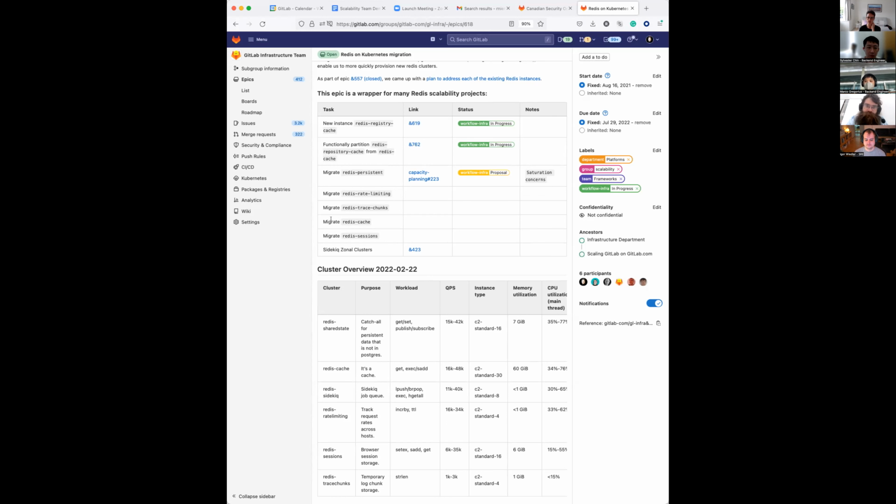And it seems like Redis cache's saturation problems are largely going to be resolved by the TTL and increasing the boxes. So then it's about looking at Redis persistent, but it feels like we've got to answer a bunch of questions about persistence on Kubernetes before we can actually commit to doing that one. There's also the reason that we would switch to persistent is because of the urgency. So we need to do something with Redis persistent.